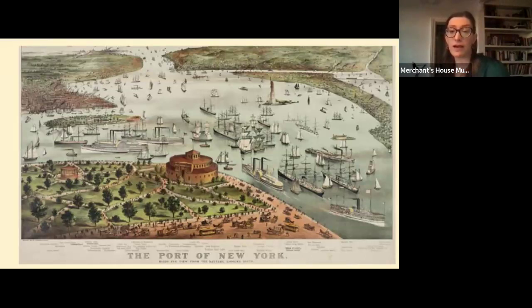Many of these women, like Bridget, entered New York through Castle Garden, pictured here, which opened as an immigrant landing depot in August of 1855. So during the next 34 years, over 8 million people entered the United States through Castle Garden. 2 out of every 3 immigrants to the United States passed through Castle Garden. It was ultimately closed in April of 1890 as Ellis Island became the main entry point.